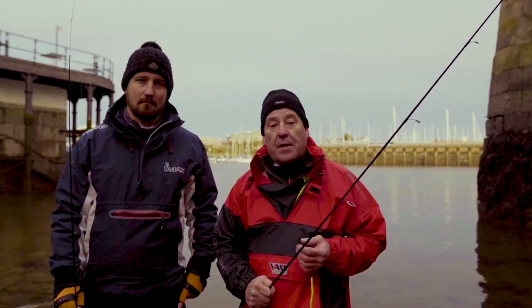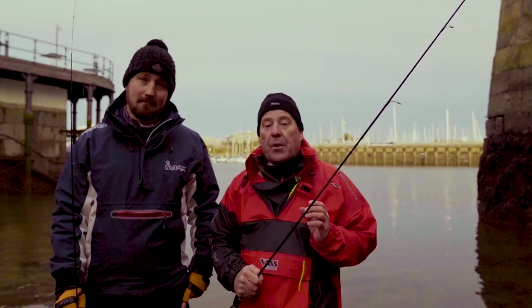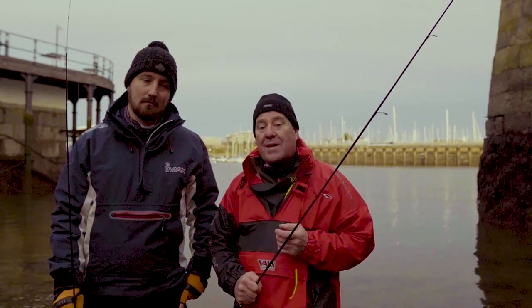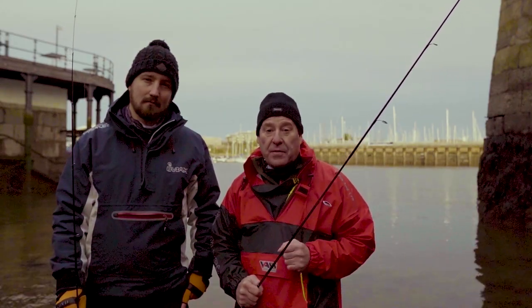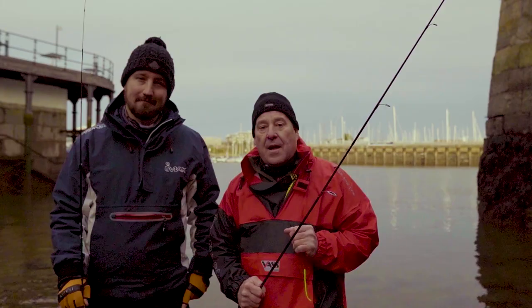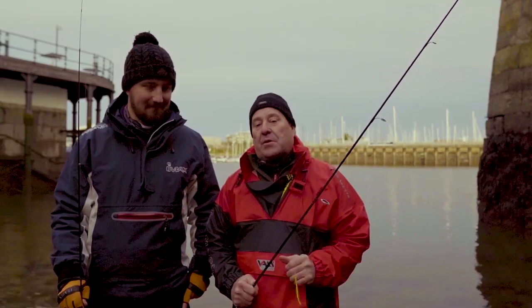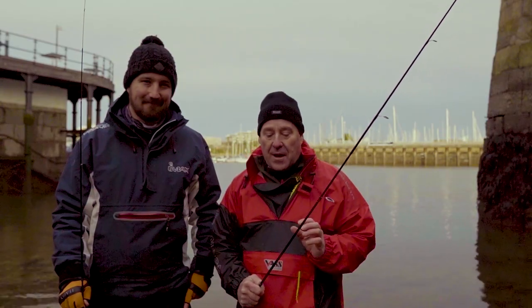My name's Sean and today I'm with Ben Bassett. We're going to search the waters around Plymouth for flounder. We're going to wait until it's dark because we're going to be sight fishing for flounder. I've read Ben's blog and it sounds really exciting and I can't wait.